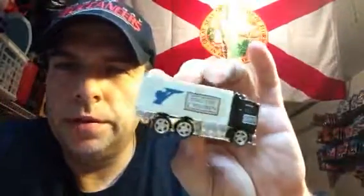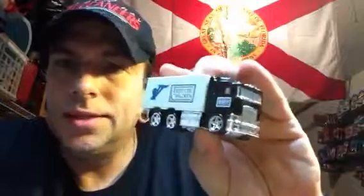Now this one I didn't have. Feed the Children, and I believe it's a 1 of 10,000 piece. Dead mint, nothing wrong with it. That's going in my display. So now I got 56, and I ordered a Kroger one today off of eBay. So 57's on the way.